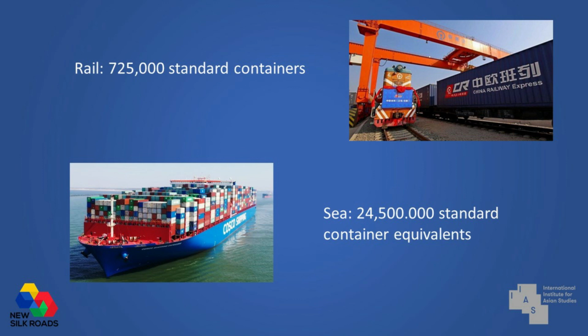Adding a couple of $1,000s to the charge for a standard container that carries perhaps 15 tons of computer parts is not really going to alter the calculations in terms of price as to how you choose your mode of transport. The important thing is that times have to be quick, and more importantly, they have to be reliable.